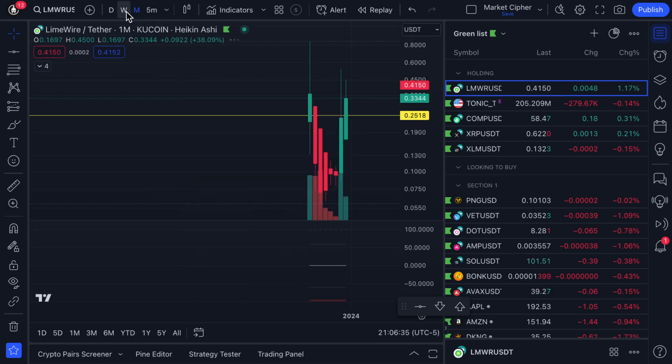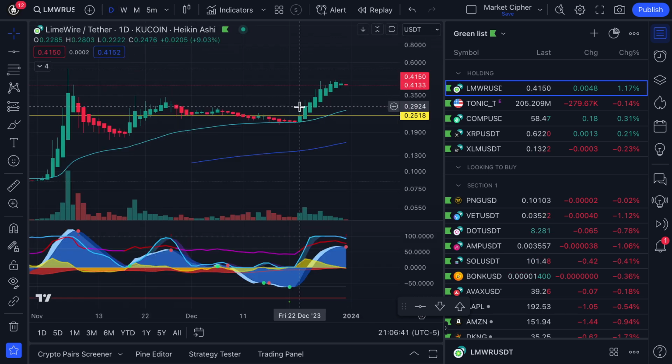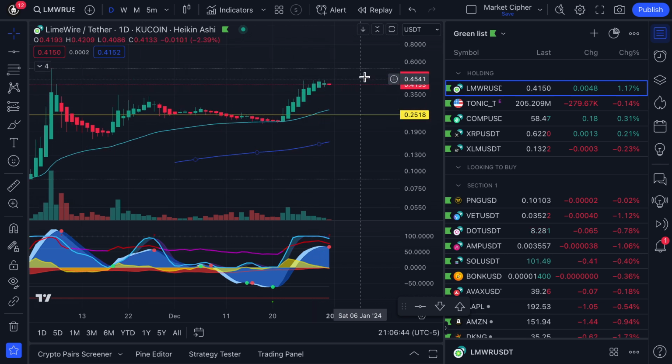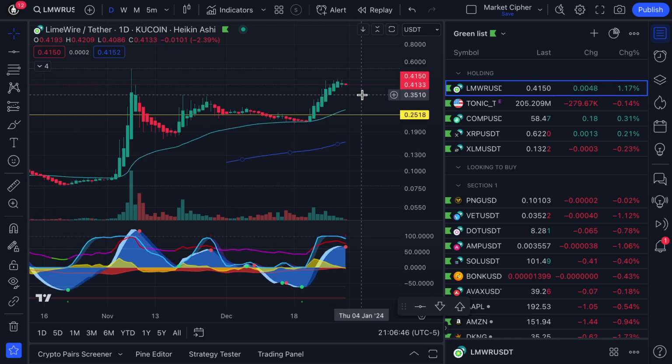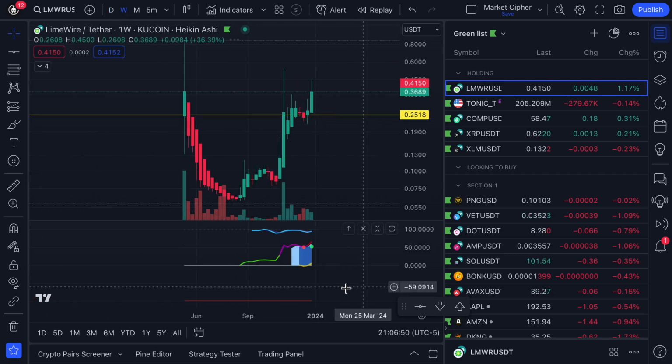Okay, I don't know if you guys know what LimeWire was back in the day, but it was a pretty big music streaming platform back in the day. You can look at that. The daily chart right there is giving you the red sell signal. So one could take a little bit of profit here if they wanted to, or one could hold on.